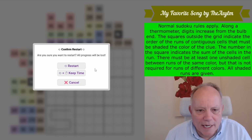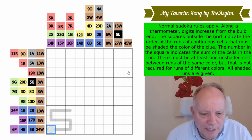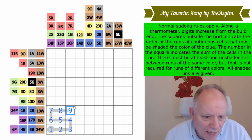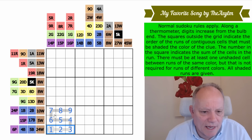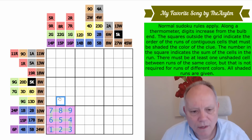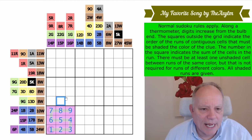Right, let's get cracking now. So this thermo is very, very nice. A 9-cell thermo can be filled in. That is my maxim. And I think if we add up these colours, this is going to be entirely a purple box. They add up to 24 there, 15 there, 6 there, 14, 15, 16. So that's all purple and a very easy start. Right, now.